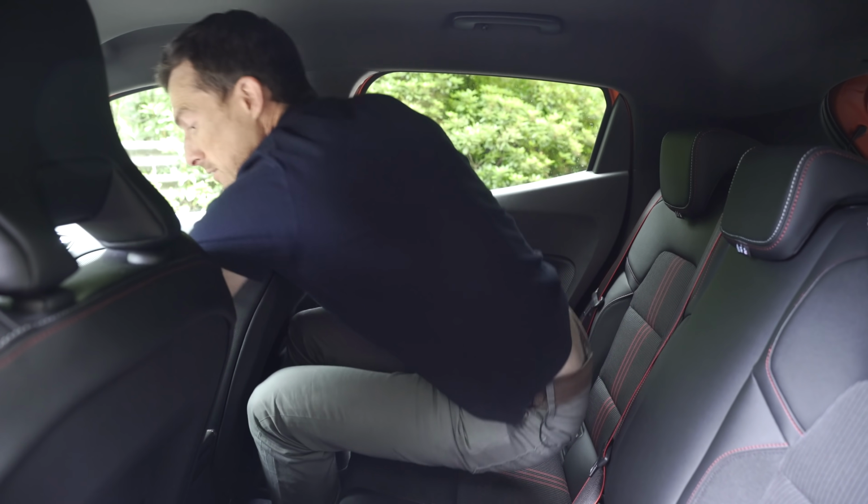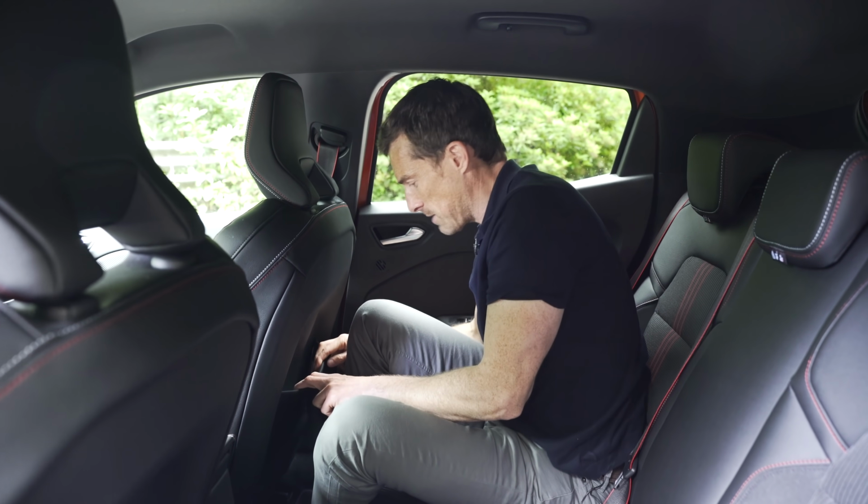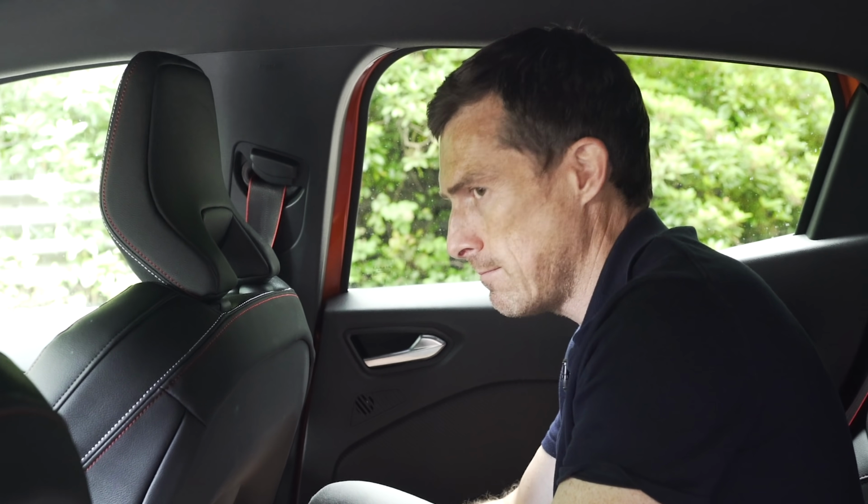There's no cup holders either. You do have some door bins, but they're really only going to be able to fit a smallish bottle. There are some pockets on the seat backs, but they're almost as tight as my pants, so you're not really going to be able to fit much in them.